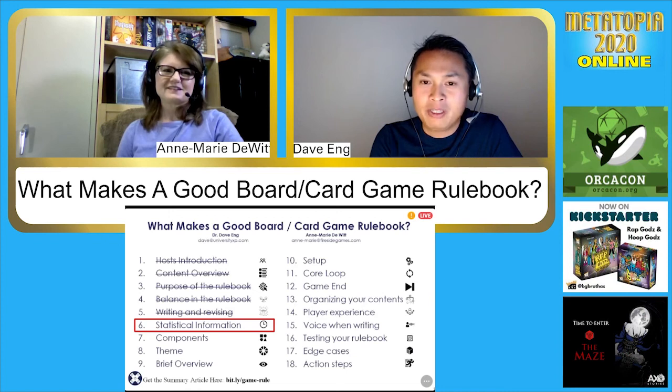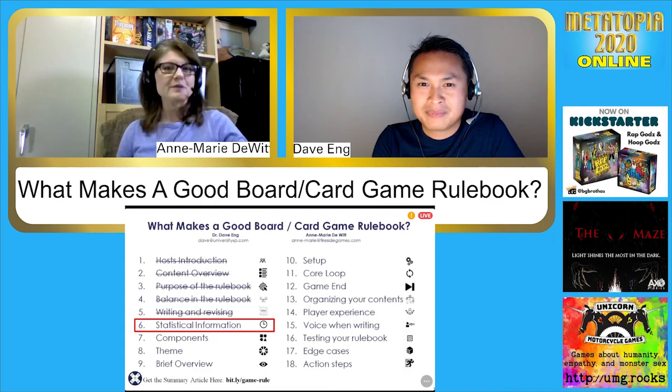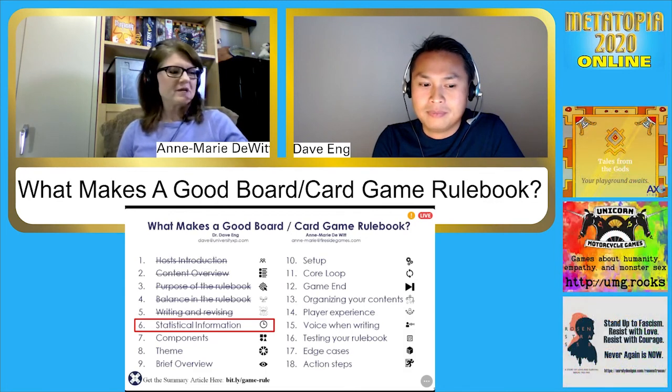What about you, Emily? What do you think about including this statistical information at the beginning of your rulebook? Yeah, I mean, we have it on the front covers of our boxes, so you're not picking the box up unless it's kind of fitting those parameters, and it helps with selection of the game. And then we always have it right on the front cover of the rule book as well.